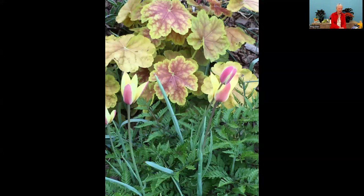Now, here again is that species tulip, and I highly recommend it, okay? I think the ones that we have in stock right now downstairs are more pink flowered than this one, but I have those also, and they're beautiful. But this is showing you not just companion planting, but it's also color coordination, because this tulip is picking up the color that is in that heucherella.